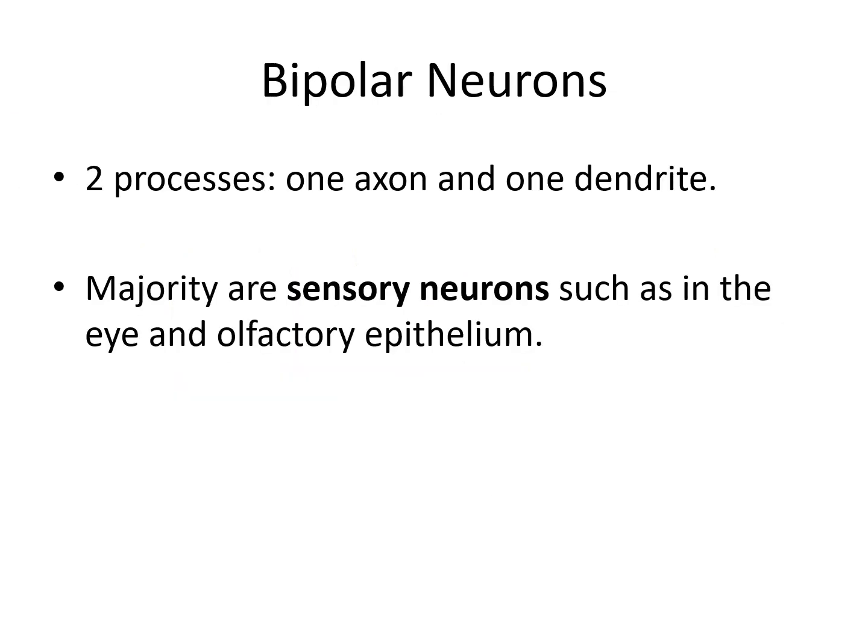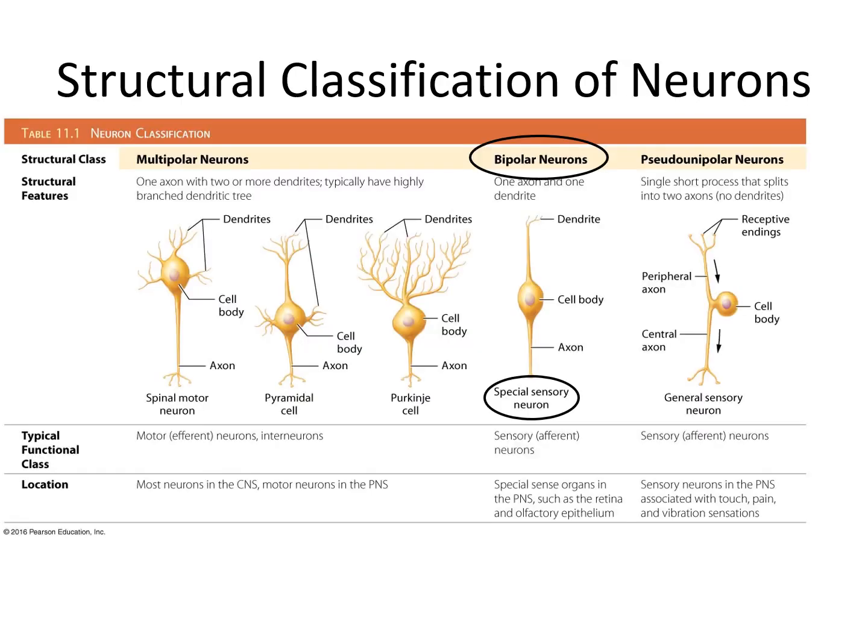Bipolar neurons have two processes, one axon and one dendrite. Most of these are sensory neurons, such as in the eye and the olfactory epithelium. So here's a bipolar neuron, and it has a major dendrite and a major axon.